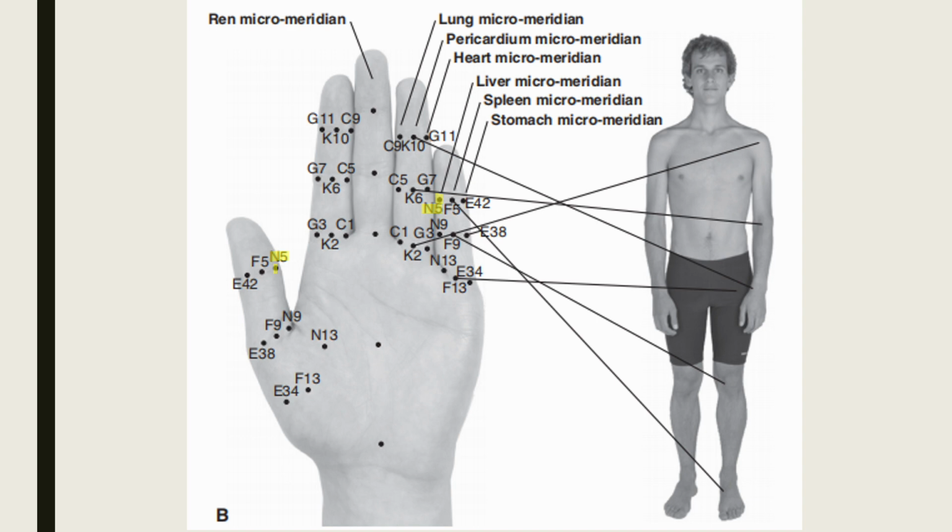N5, corresponding to liver 4, located on the palmar side of the thumb and little finger at the medial side of the interphalangeal joint, transverse crease on the thumb, and the distal interphalangeal joint, transverse crease on the little finger.